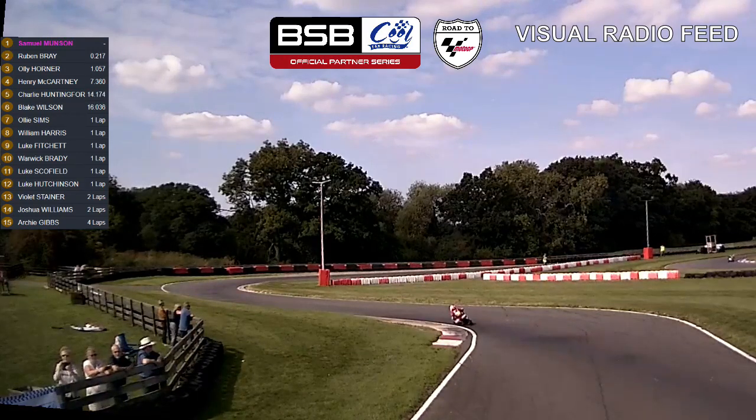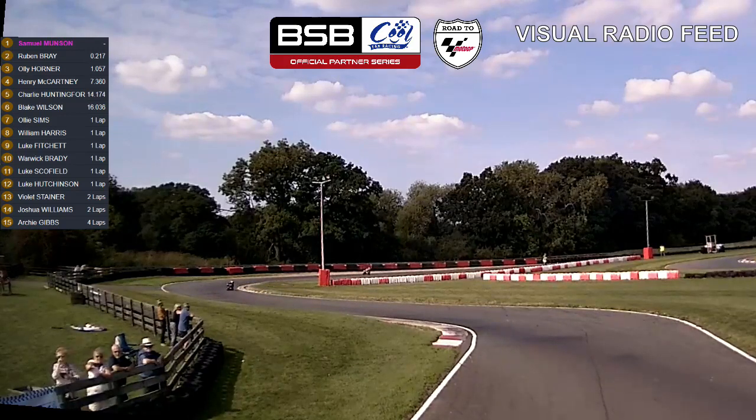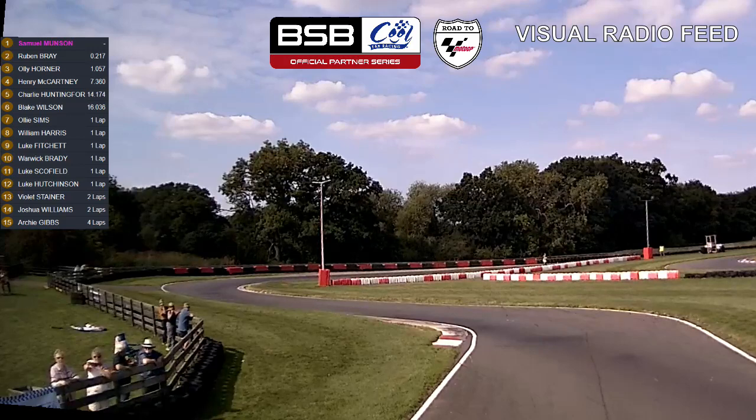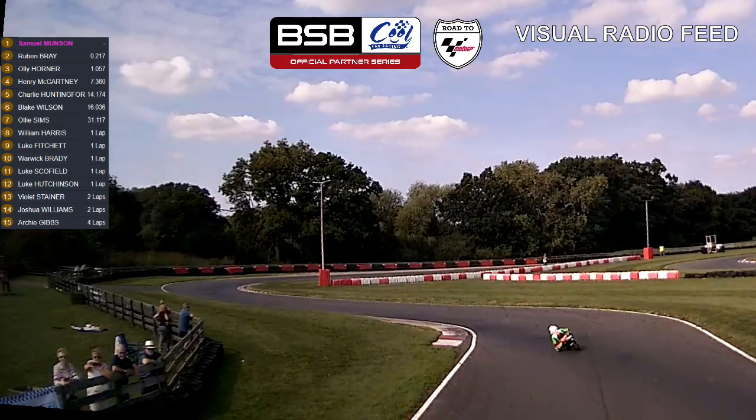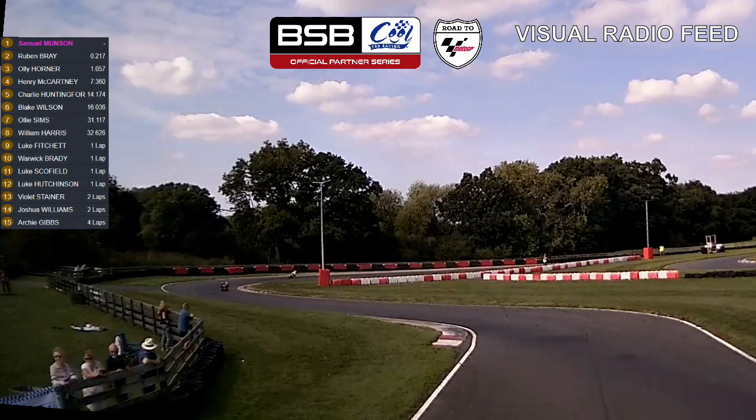Ollie Horner in third place. Now just a bit too distant, I think, to have a say on the lead. It really is between Munson and Bray as they come through now. Turn number 5, that is. They're just coming through to some traffic there. Everyone's through safely. Samuel Munson still leading. Ruben Bray is still second. Third is Ollie Horner. He's just not quite there yet, though.